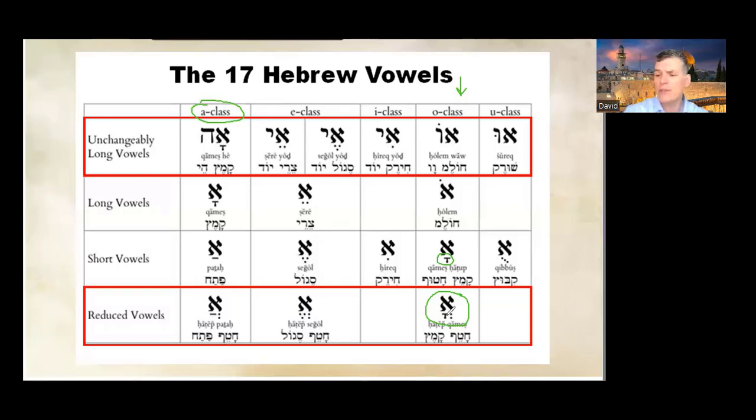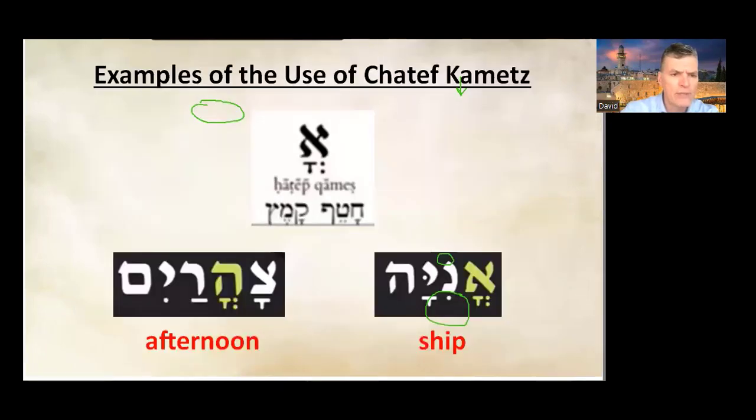Again, I'm going to give you the same answer I gave for the other examples. There is a short list of words. I'm going to give you just two, and I'm sure there are other words that could be added to that, but this will just give you examples, and they're words that come up rarely in the Hebrew Bible, but I wanted to at least give you a couple of examples so you can understand how this vowel works.